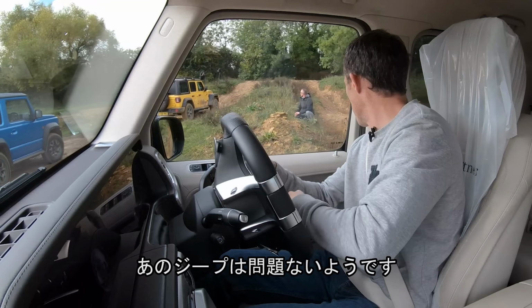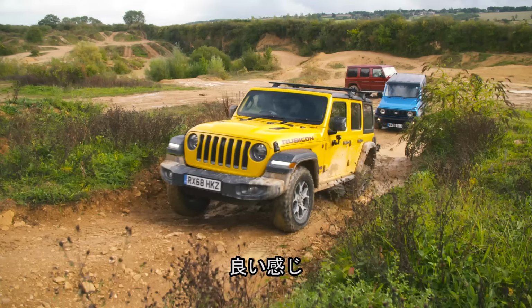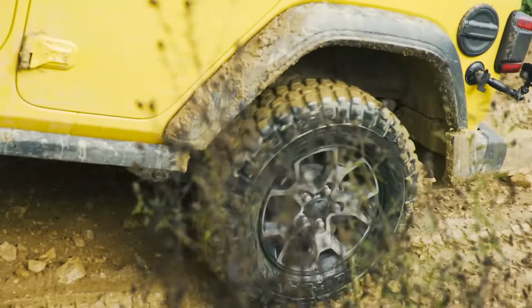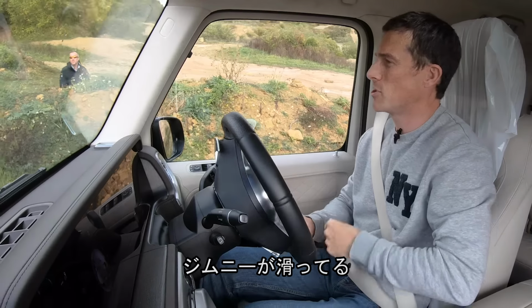That Jeep is doing a good job up there, no problem. Look at it go! Both those cars in front of me have rigid axles. This does at the back, but not the front anymore. Oh, Jimny, bit of a traction issue.